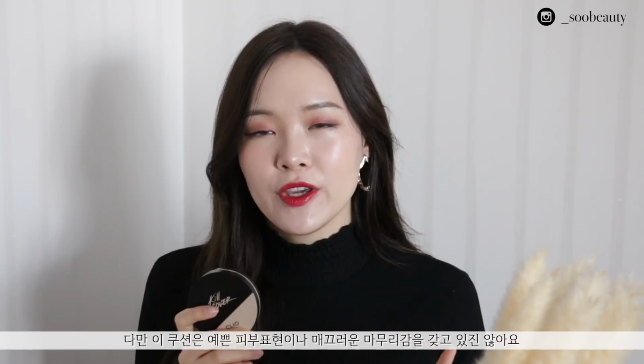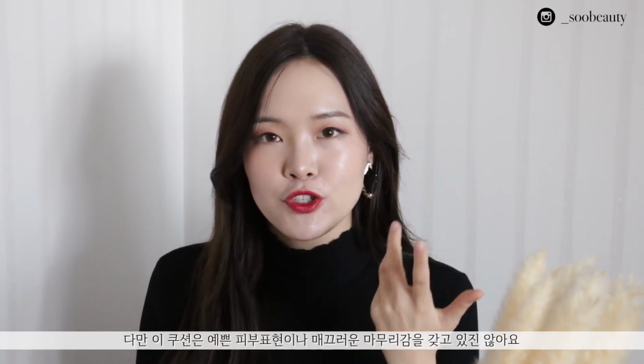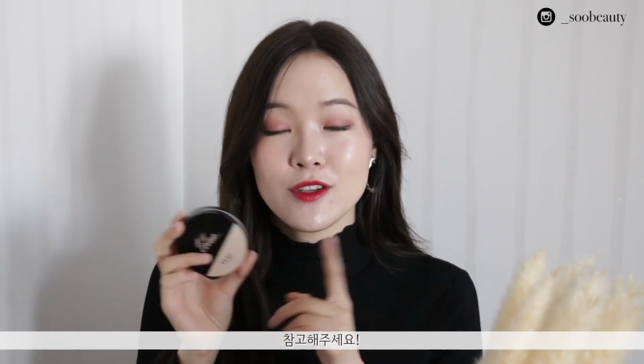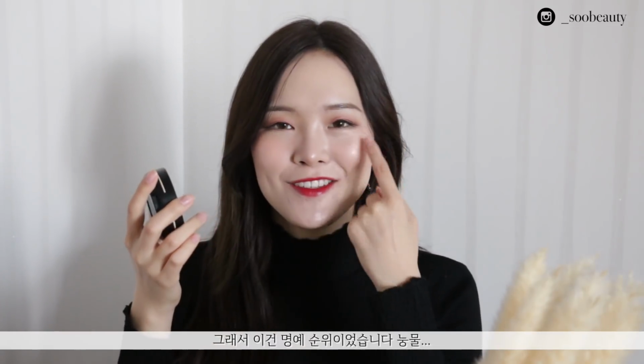However, if you're looking for a cushion that gives you a nice refined finish, like a very professional airbrush finish, this isn't for you. This is definitely for those who are looking for a high coverage, long lasting and matte finish. So bear that in mind, and obviously I definitely recommend this to those with oily skin. So yeah, this was an honorary mention.